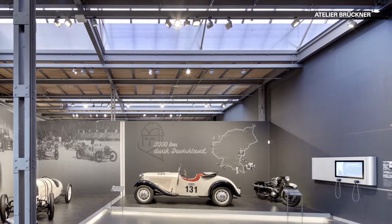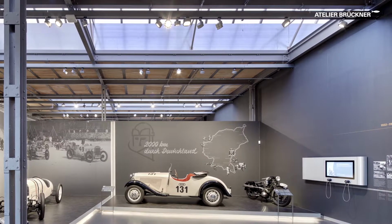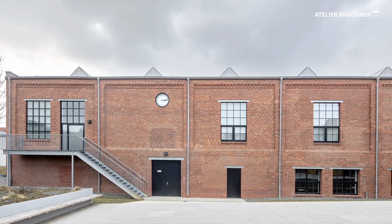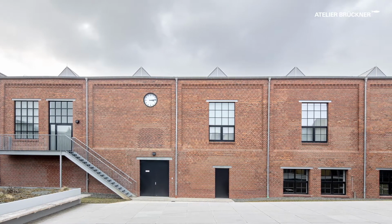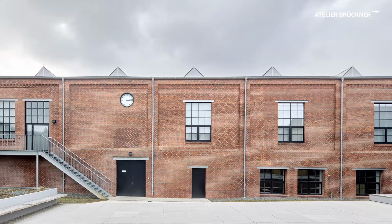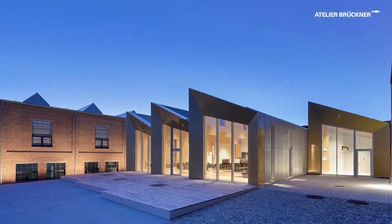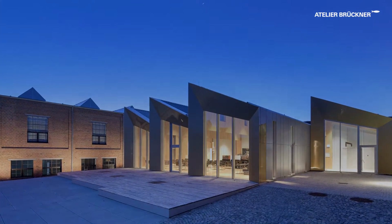Here, the company founded by August Horch produced the first Audi car model. With its authentically renovated clinker brickwork, the building's exterior preserves history and becomes an exhibit itself. Welcome to the August Horch Museum, where industrial architecture meets automobile history.